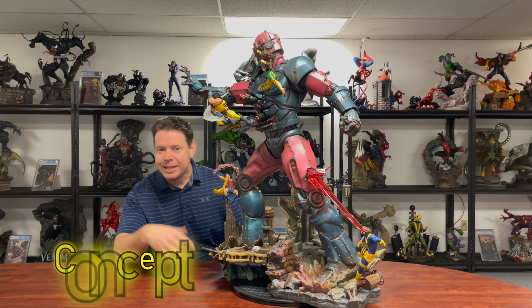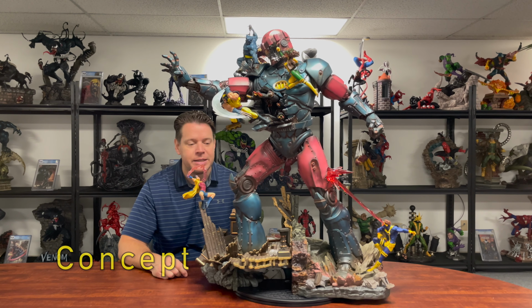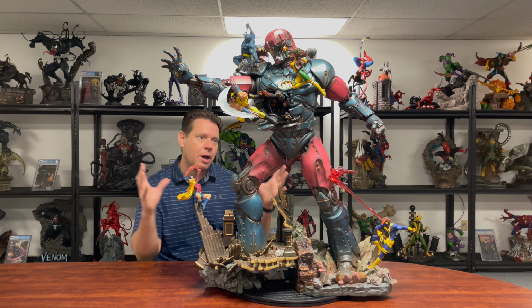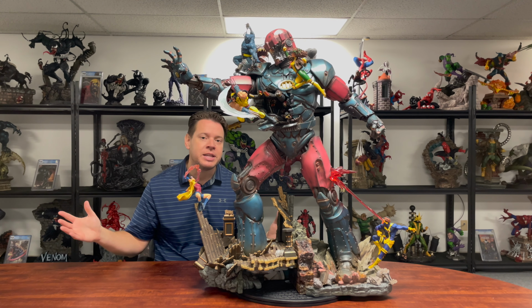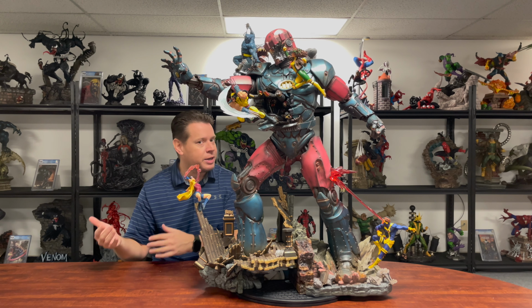Now, concept. This is what's so attractive about these pieces. Not only the fact that they look amazing by themselves, but in a moment, actually, I'm gonna put all of them on this table and do another video of the separate proximity pieces.